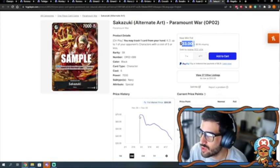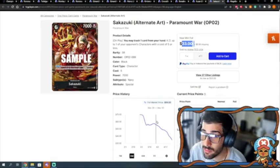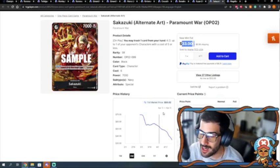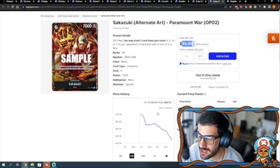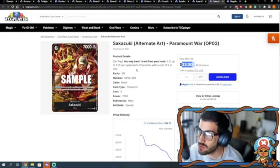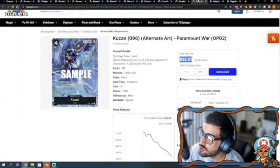If you look at these drops, he was like 70, so picking up 4 of them would have been almost $300, $280, which is really, really high. If you're paying shipping and taxes on that, you're for sure in the $300 range for a playset. Now you're paying 1/3 of that for a playset, which is really nice, and same goes for these gentlemen right here.